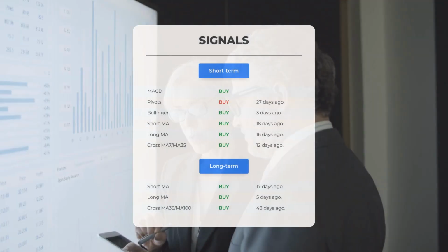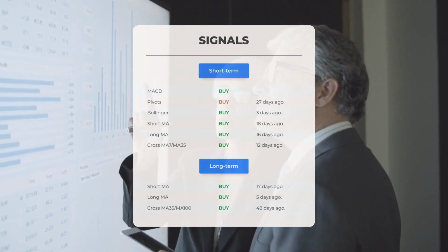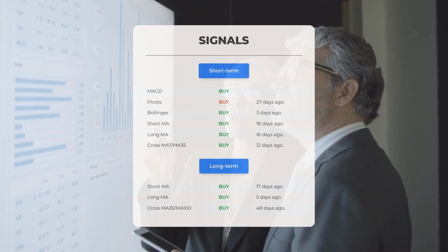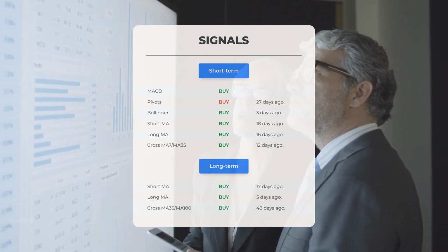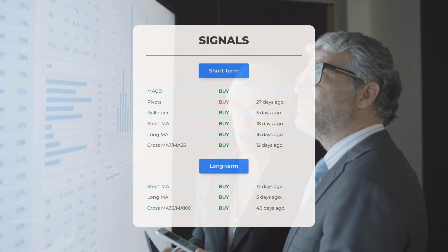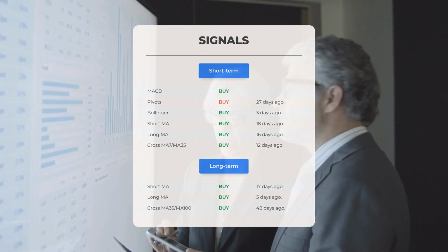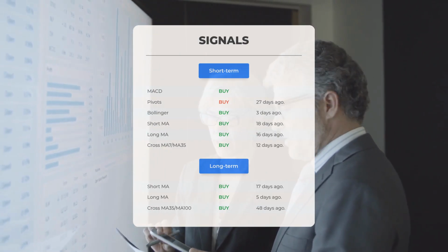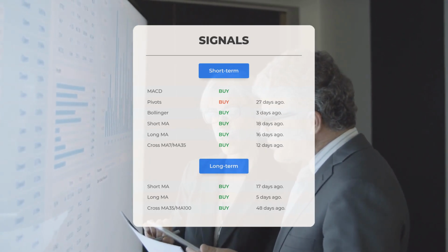Here are some other signals you might find interesting. Moving average convergence divergence, buy signal. Pivots, buy signal, recorded 27 days ago. Bollinger, buy signal, noted 3 days ago. Short-term moving average, buy signal, established 18 days ago. Long-term moving average, buy signal, observed 16 days ago. The relationship between the short and long moving averages indicates a buy signal, identified 12 days ago.